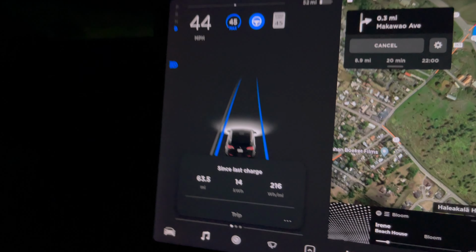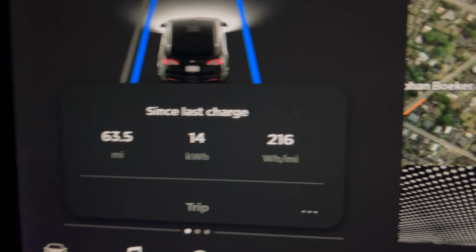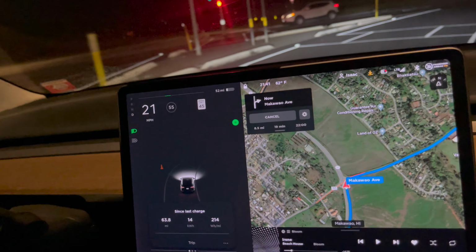So our average for going up and back down the mountain is 216. It'd be kind of impressive, and funny, to have a full charge, drive around Maui a bunch, go up there, and then go down, and you could theoretically use more kilowatt hours than the battery actually has without charging, and then have a since-last-charge reading of more than your battery actually holds. That's crazy. It says since last charge, but this doesn't count as a charge.